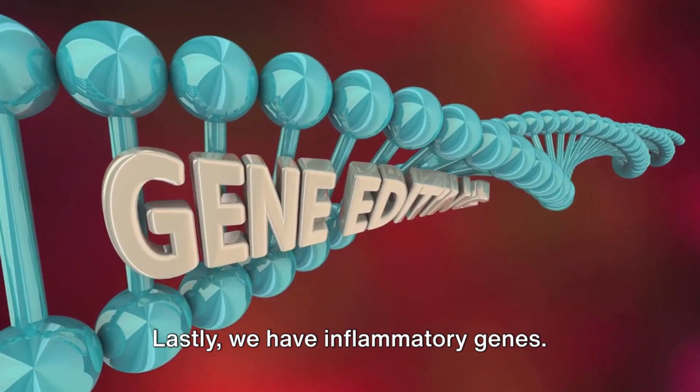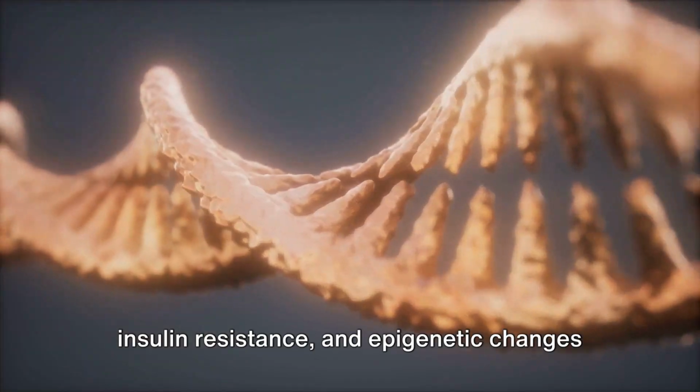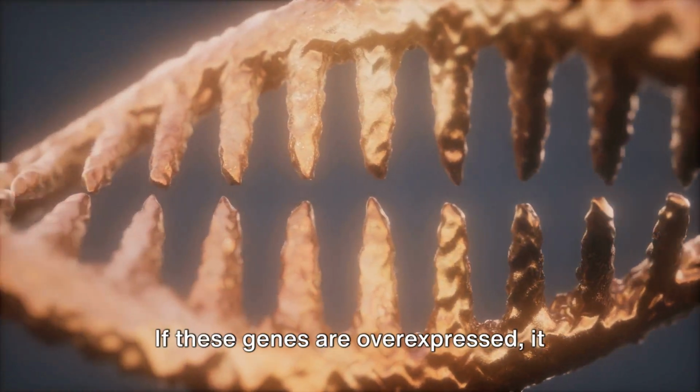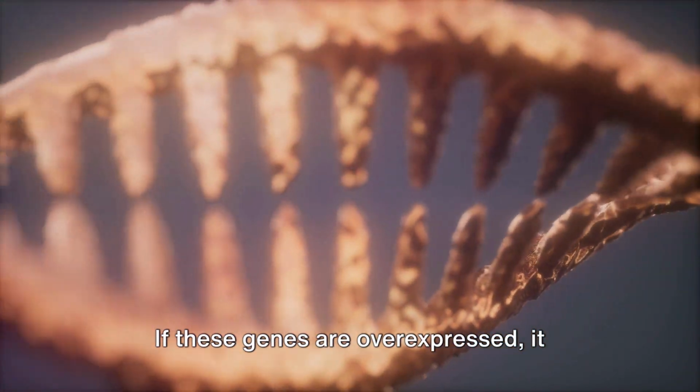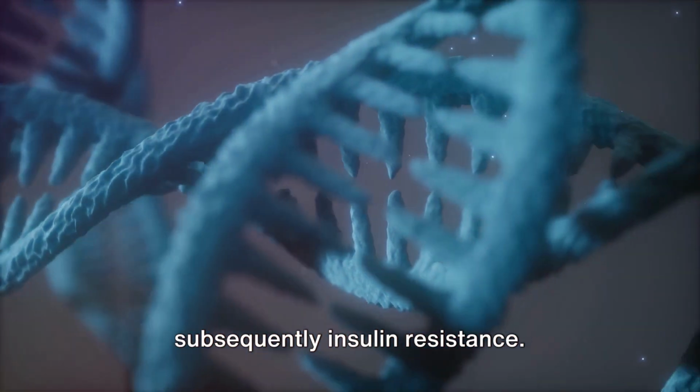Lastly, we have inflammatory genes. Chronic inflammation is closely tied to insulin resistance, and epigenetic changes can influence the expression of genes involved in inflammation. If these genes are overexpressed, it could lead to chronic inflammation and subsequently insulin resistance.